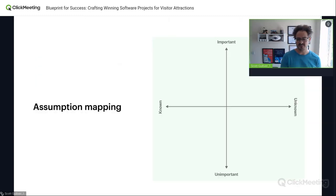Beyond that, assumption mapping, I mentioned this already, but it's a really great exercise to do. So quite simply, on a whiteboard, virtual or in person, you create two axes: importance and known or unknown. And everyone writes down any thoughts in their head around what assumptions they've got. Assumptions around things that might go wrong, might go right, they think they know that wouldn't be important.